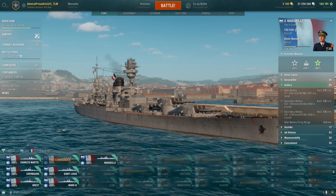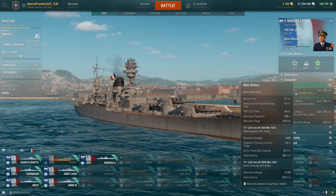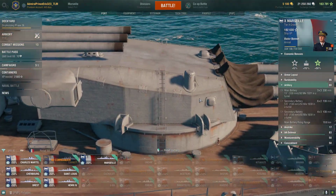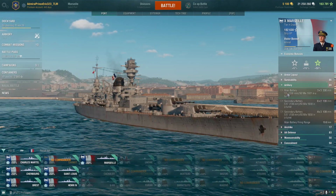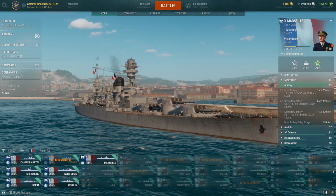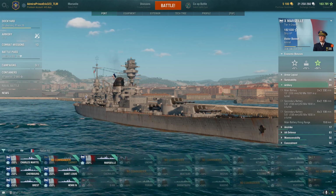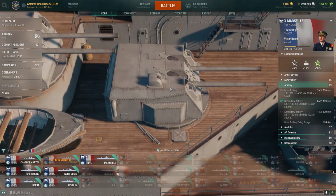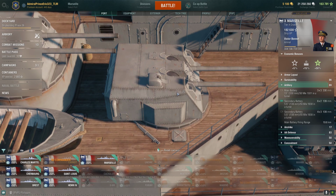The main battery will be a 330mm gun. The same armament was used for the Brest, and also for the Tier 6 Dunkirk. It is going to be 9 guns in 3 turrets, all located on the front, with an absence of turrets on the stern. The secondary battery is going to be the same secondary battery used for the Brest.